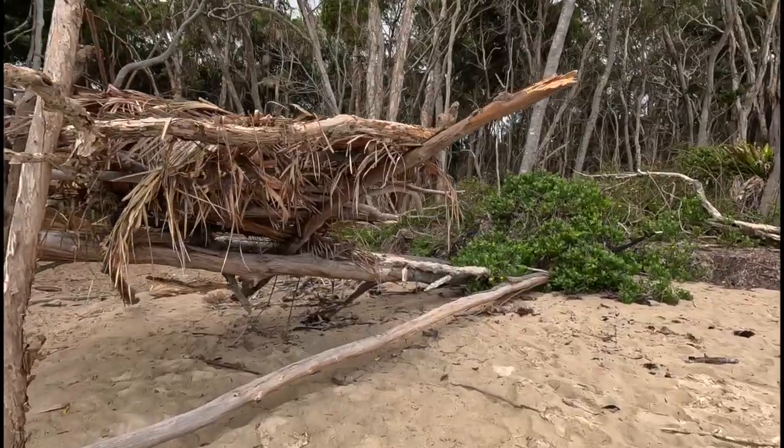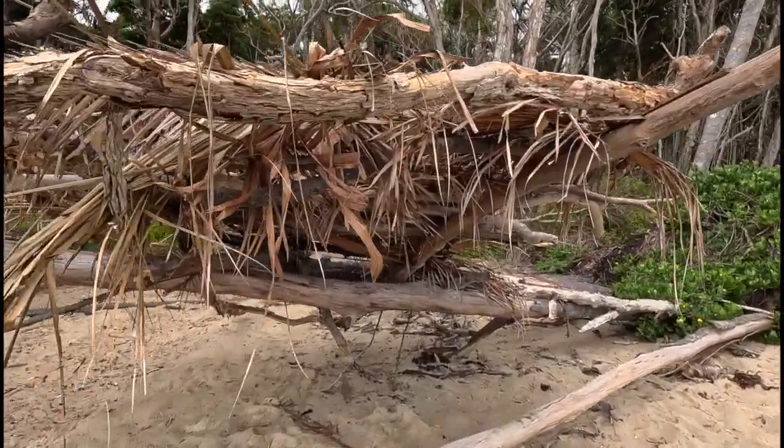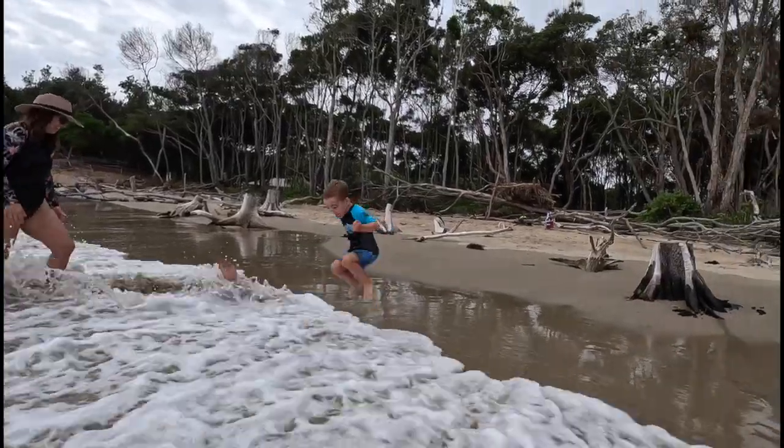Accommodation. Here's one we prepared earlier. Pretty cool. Whoa, big jump!